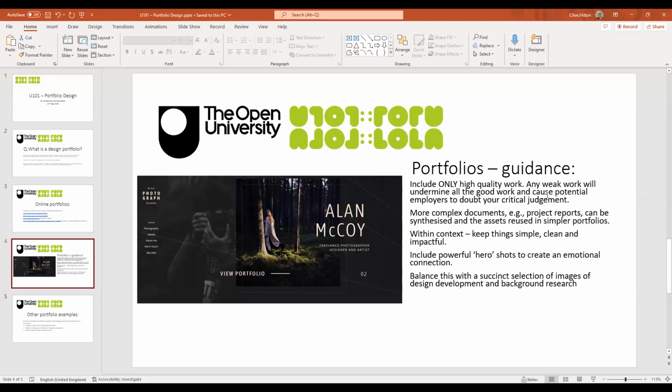Generally speaking, within the context of what you're being asked to do, keep it simple, really. Sometimes it has to be complicated, you know, when you're presenting to a client and you have to justify your design based on a ton of research, it's complicated. But ultimately, the best way to get your ideas across, generally speaking, is keep it simple, keep it clean, and keep it impactful. In other words, make it memorable.